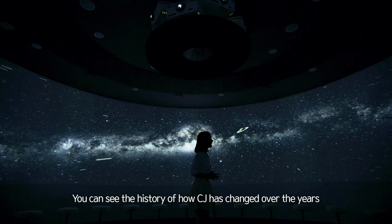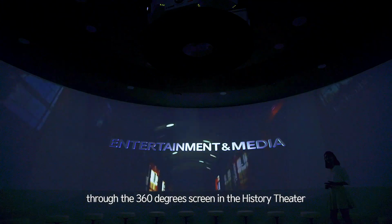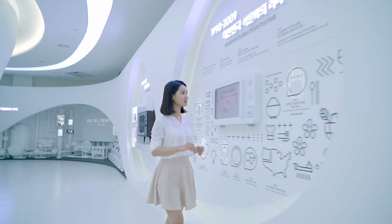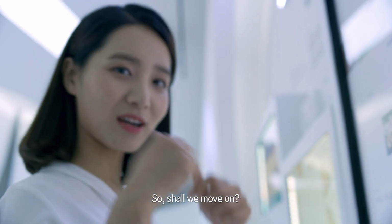You can see the history of how CJ has changed over the years through the 360-degree screen in the History Theater. So, shall we move on?